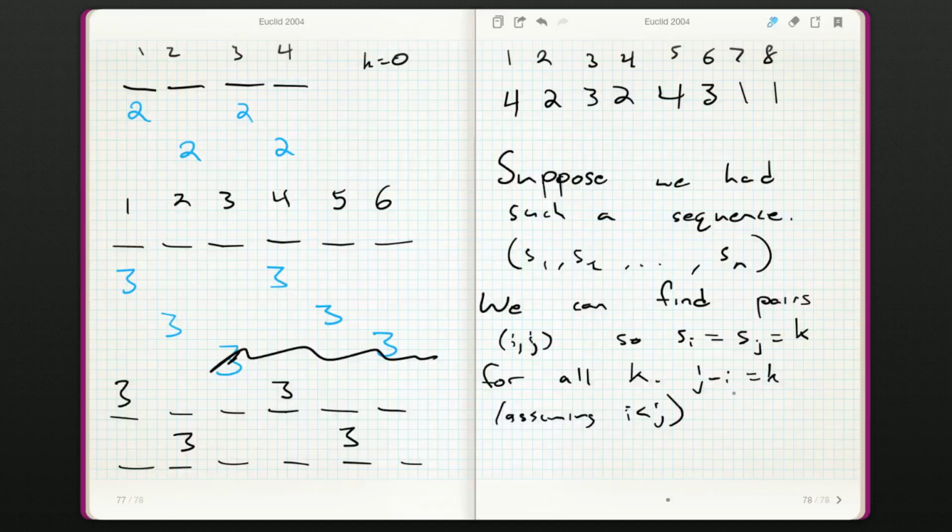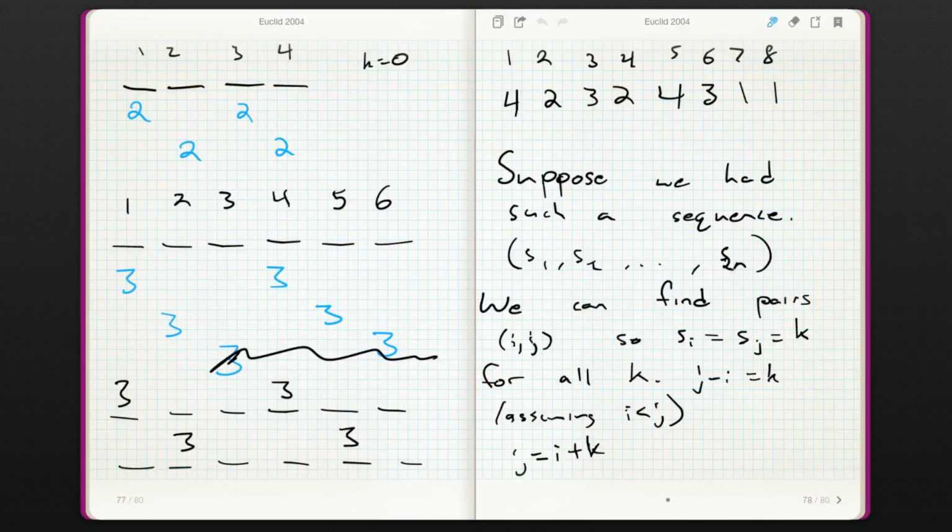Okay, so if that's the case, then I guess what can we do? We can rearrange and say j is i plus k. And we're going to have, well, okay. So, first of all, I have a typo here. It should not be Sn, it should be S2n.